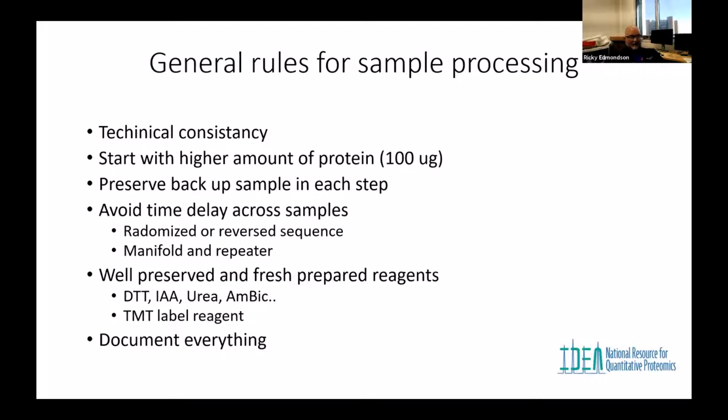So for sample processing, these are pretty straightforward. Starting with a higher amount of protein always helps. Sam kind of got into this. We don't need 100 micrograms to start with, but if we have that amount, we know that it's likely not going to fail. And so one thing that this runs into is maybe you've got 10 samples, and we've got 100 micrograms for 9 of them, and for 1 of them we have 20 micrograms. Well, now we can do 2 things.